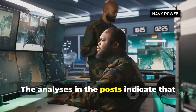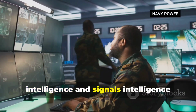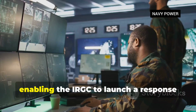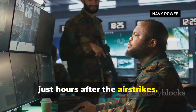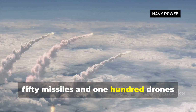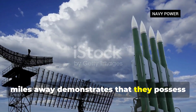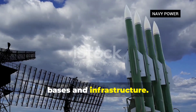The analyses in the posts indicate that Iran may have used information from human intelligence and signals intelligence sources to detect Israel's preparatory activities, enabling the IRGC to launch a response just hours after the airstrikes. Iran's ability to coordinate a complex attack involving more than 150 missiles and 100 drones targeting multiple sites thousands of miles away demonstrates that they possess detailed intelligence on Israel's military bases and infrastructure.